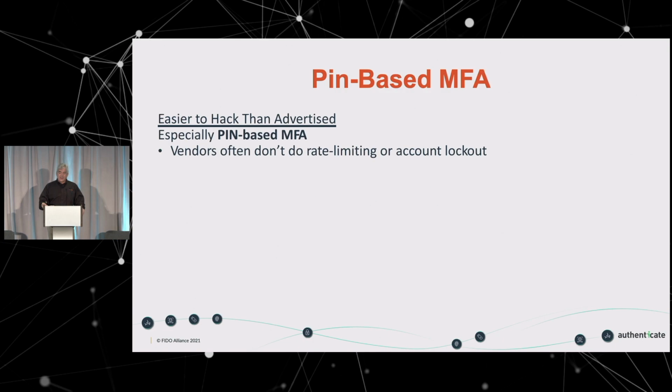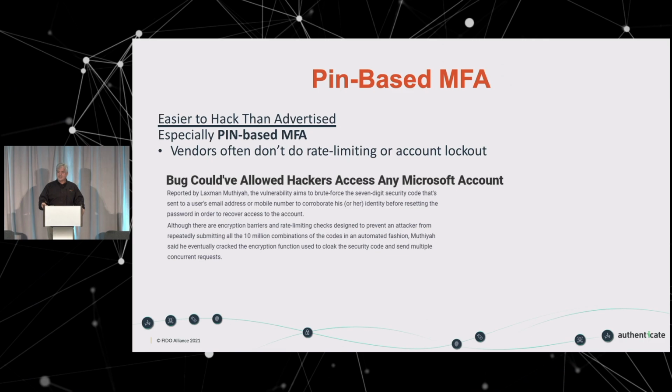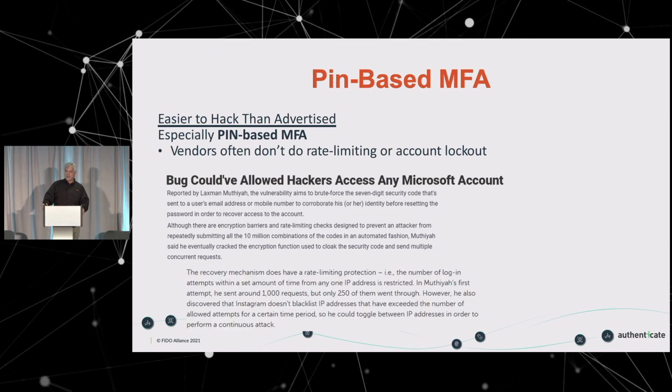But I've also noticed with PIN-based MFA, it's almost a rarity that vendors do rate limiting or account lockout. In our password policy stuff, it's pretty common that you'll get account lockout. I put in the wrong password 5 or 6 times or something like that, and it locks out. For some reason, version 1 of all PIN codes implemented by vendors just don't have that, or they can be kind of hacked around. But I find literally, there's dozens and dozens of these very popular services that implemented a PIN code that didn't have rate limiting or account lockout enabled on them.